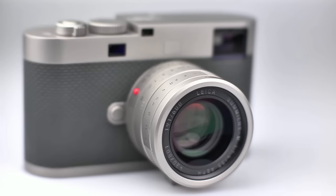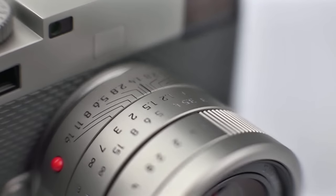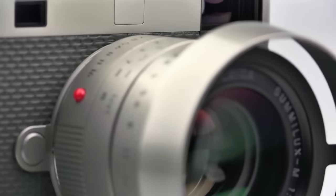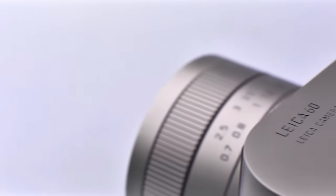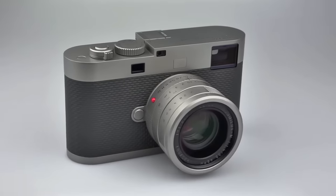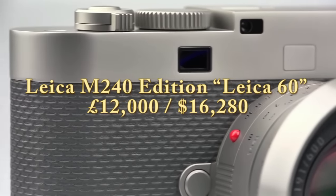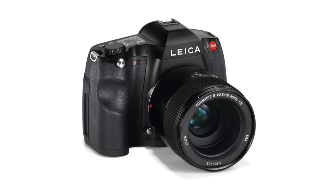Costing over twice as much as a regular Leica M240, the Leica 60 does away with the LCD screen on the back and gives you an ISO dial instead. How retro. This comes with a 24 megapixel full frame sensor, basically identical to the one in the M240. It has a minimalist design, actually designed by Audi, and is yours for £12,000 in the UK or $16,280 in America.